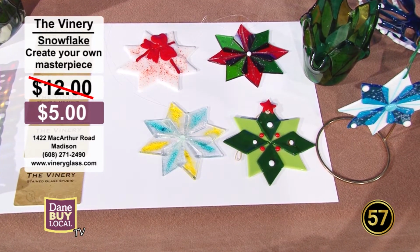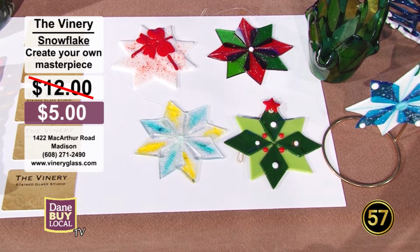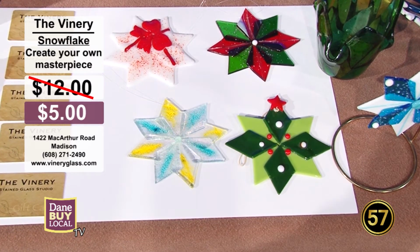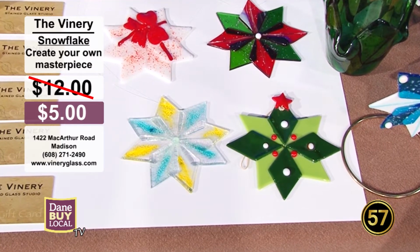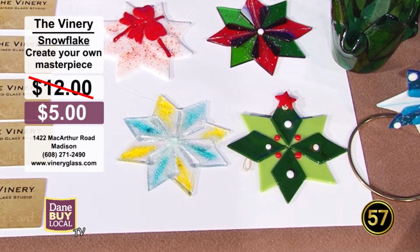Exactly. The actual diamond shapes are pre-cut. So it's more of just putting them together. It's a composition. I love that. And as you guys can see here, there's so many different colors and ways you can go about it. I really like this clear one with all the sparkles. Is that just frit on top? It is. It's a ground glass frit sprinkled on the top, and then it's fired just enough so it still stays sort of granular. I love that.